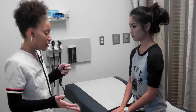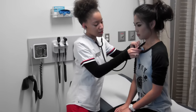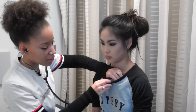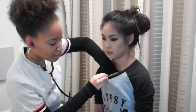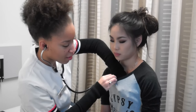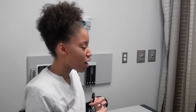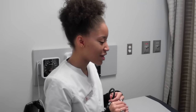So now I'm gonna go ahead and listen to some heart sounds. I'm gonna start with your aortic, at the right sternal border, second intercostal space. Now the pulmonic at the left sternal border, second intercostal space. Now your tricuspid at the fourth intercostal space, left sternal border. And now for your mitral at the fifth intercostal space, left midclavicular. I did not hear any heart murmurs or extra heart sounds. S1 was heard loudest at the apex, and S2 was heard loudest at the base, so that's good.